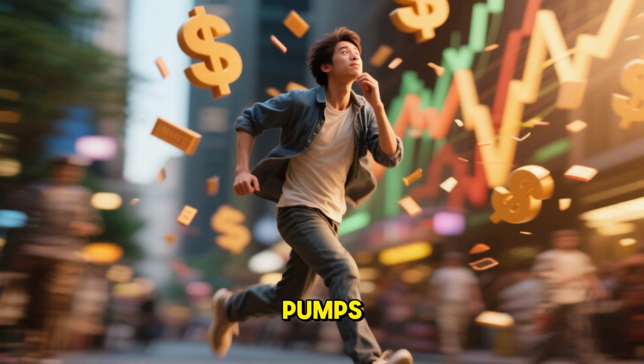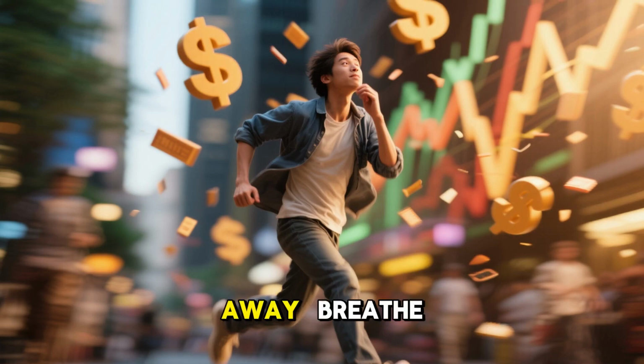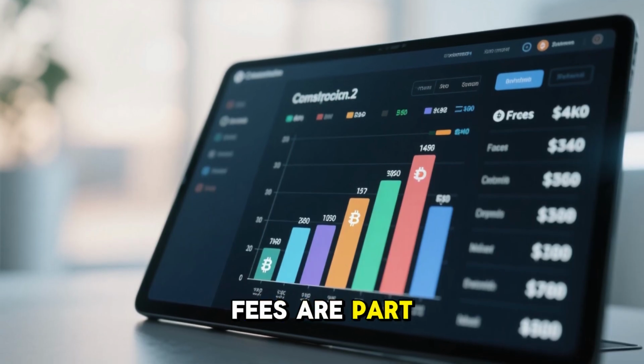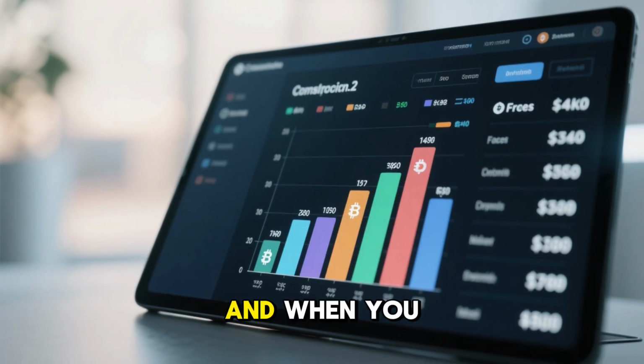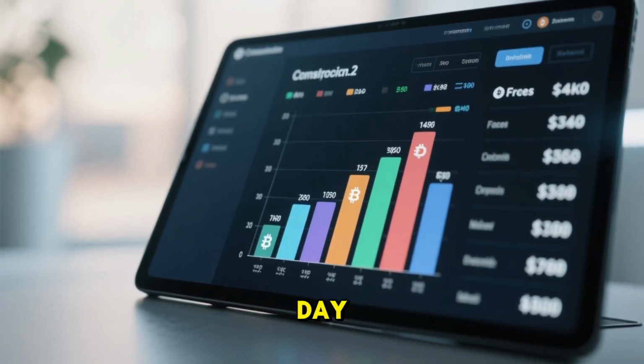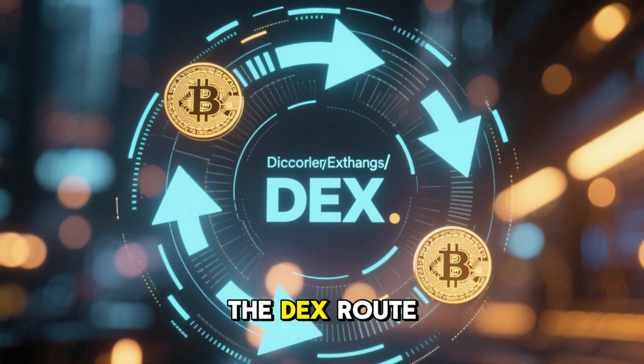9. Chasing pumps. If you feel FOMO, step away, breathe, and come back with a plan. 10. Ignoring fees. Fees are part of the game. Compare methods, and when you move funds, batch moves instead of nickel and diming every day. Optional but powerful: the DEX route.